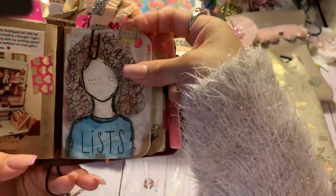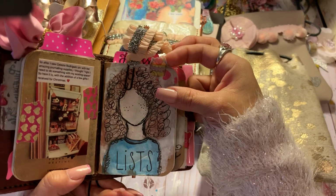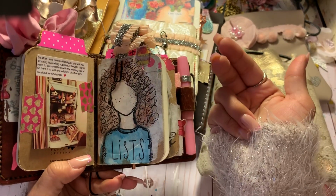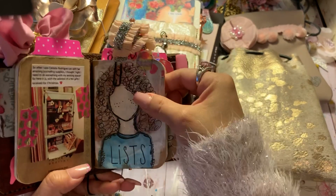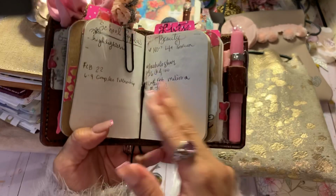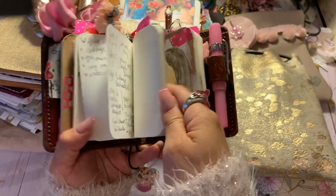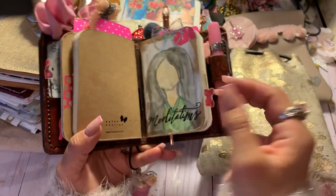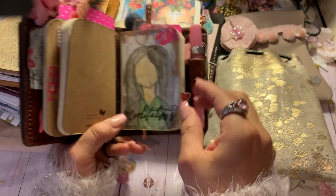This was one of my stickers in one of my kits, this little shimmery cake. I like taking 2 stickers, especially because I sell stickers with my kits. I like taking 2 of the same ones and making little tabs out of them, especially the clear ones, they make cute little tabs. So I have lists of things that I need to get when I go to the grocery store, stuff that I need to buy, quick jotting. And if I'm driving around and I think of stuff, I can jot it in there.